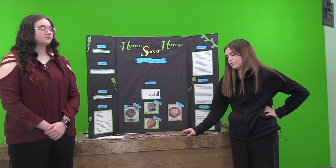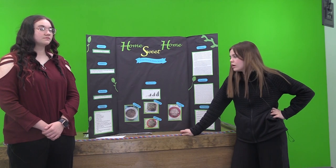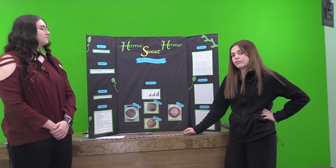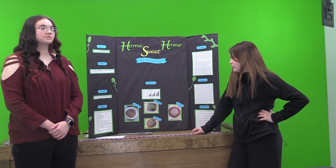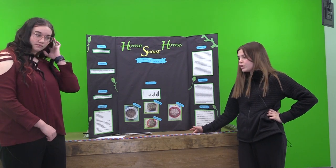Our hypothesis was that the potting soil would grow the flowers the best, and it was proven wrong. Our materials in this project were potting soil, gravel, farm soil, aka the fertilized soil, and rocky soil. We needed 4 coffee cans. We needed a source of water.